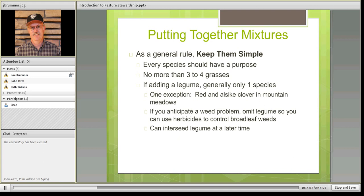Now, the one common exception to that is if you're at high elevation, more of the mountain meadow type country, we often plant red and Alsike clover together. The red is a little less water tolerant. The Alsike is a little more like those flooded type conditions, does a little better. So we mix them together because you have drier spots in the meadows and wetter spots. So one or the other of them will take in those different areas.